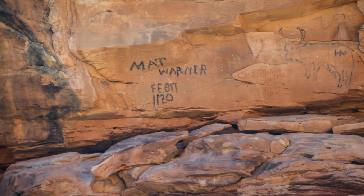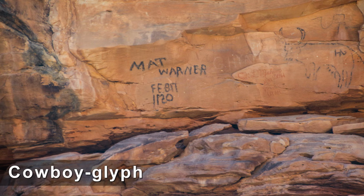Third, there are cowboy glyphs. As you might guess, these were inscriptions carved or scratched into a rock face by the first white settlers in the West, marking people and historical dates.